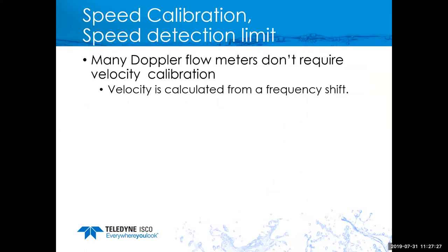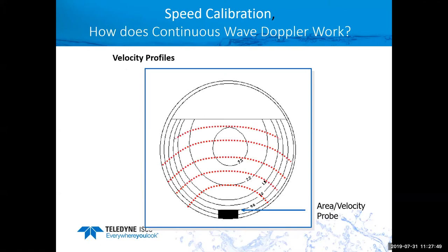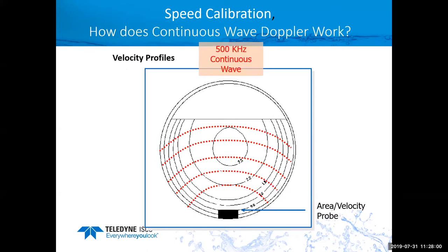So the next question we had was speed calibration, speed detection limits. What I found is many Doppler or area velocity flow meters don't require the velocity calibration. The velocity is calculated from a frequency shift. So what that looks like, you have your area velocity sensor in the bottom of the pipe. It transmits, in our case, the ISCO sensor, a 500 kilohertz continuous wave Doppler signal. And then it measures the return frequency shift to determine the direction and the velocity of the water.